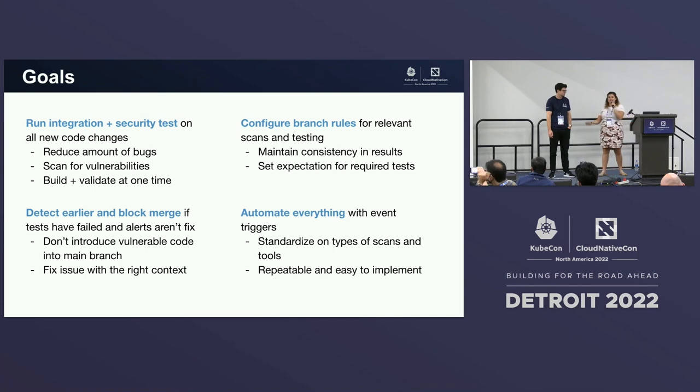And at the end of the day, we're talking about automation. Nobody likes doing anything manual, especially when it's mundane and continuous, things that you have to do all the time. So why not just automate it so you don't have to think about it when you're working through your actual things that you need to work on?